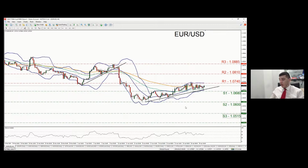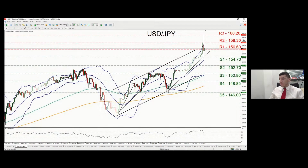We're looking at oil, cable, the Aussie, the Loonie, and the JPY. So if we look at USD JPY, now very nicely taking aim at R3, 160.20. In terms of resistance, I would not stay on the daily. I dropped down to the 4 hour, and I'll explain why. Look at the recent price action.